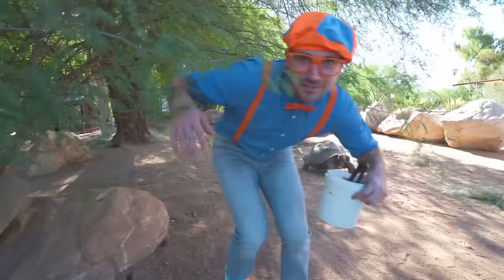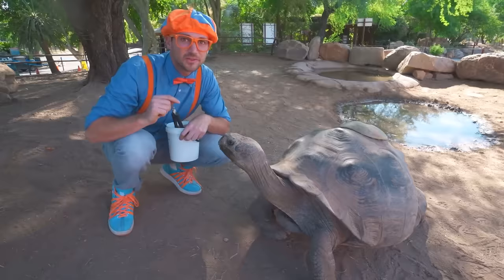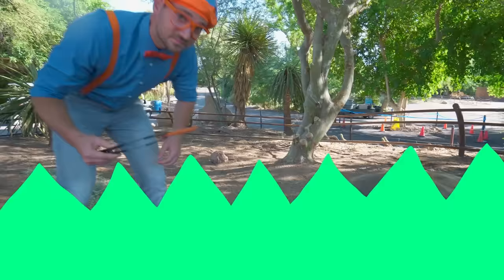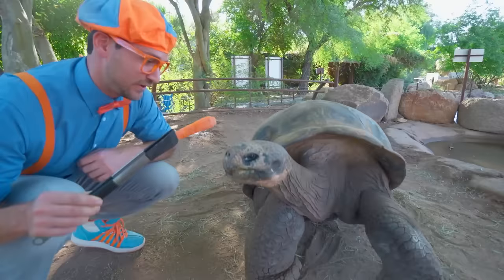Let's go through the trees. Whoa, hey, look. Look at the animal. We get to feed, check it out. Whoa, do you know what kind of animal this is? This is a tortoise. Let's feed the tortoises. Yeah. Check this out. This is a carrot, and I'm using tongs because tortoises have really strong jaws. It might bite my finger off. Here you go.